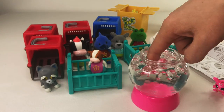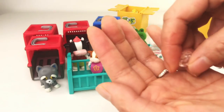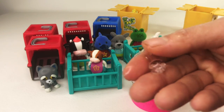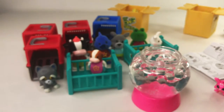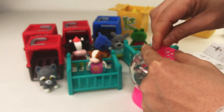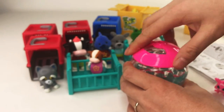Ooh, I like this, guys. This is fun right here. Ooh, I'm gonna just sit here and smash these little balls up. It's like, ooh, so weird. But it's fun. Whee! All right, I'm gonna close this back up before I make a huge mess, guys. Oh, I think I should just do this.